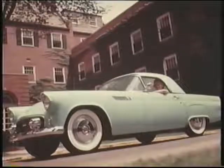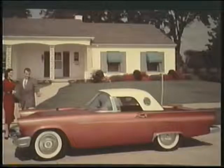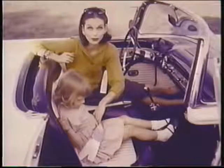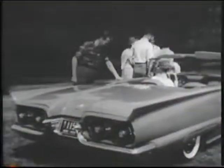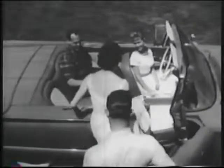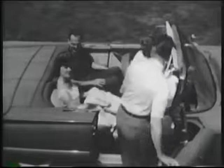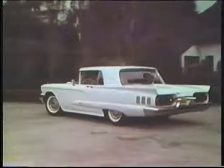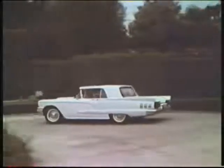Successful as these popular cars were in their first three years, Ford marketing surveys showed that, given a choice, if it had a back seat, more people would buy it. Out of this came the new four-passenger Thunderbird for 1958. Ford had done its homework. Sales of the new square-style T-Birds, which came now as a fixed hardtop or convertible, nearly doubled the first year, tripled the next. The Thunderbird's future was sealed. It was now a family luxury sports car.